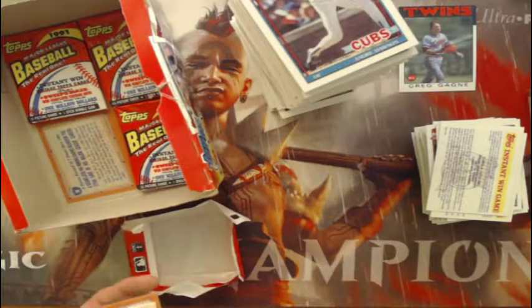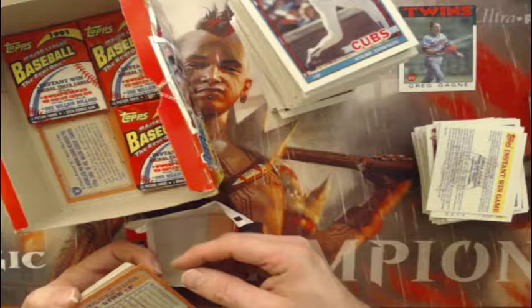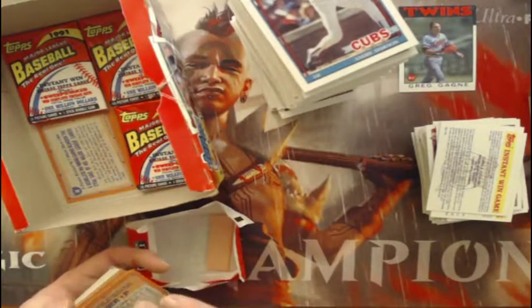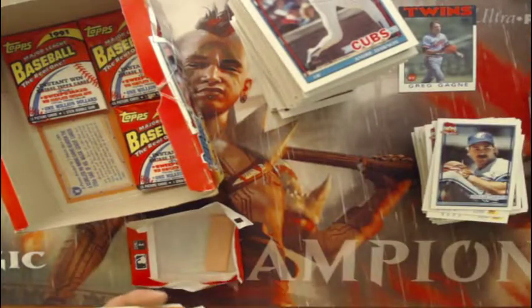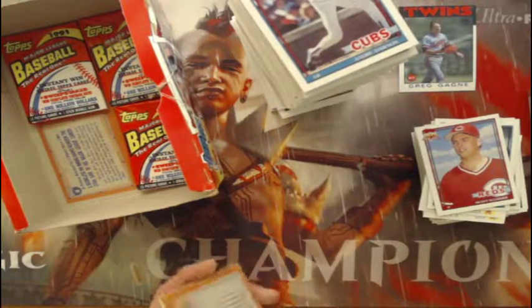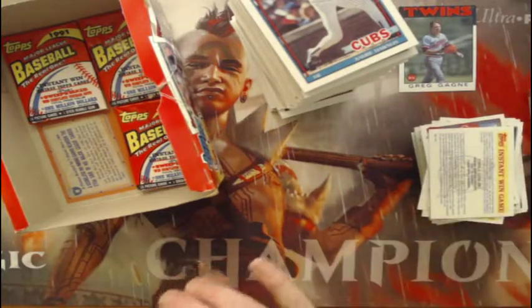Dave Stewart. Yeah, he's a pretty good pitcher. 166 wins. Yeah, it's hard to get 300 wins, folks. Very hard. Ask Charlie Hough. Might still be pitching, I don't know. Of course I'm kidding, of course he's not pitching.